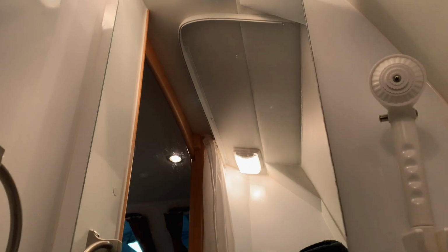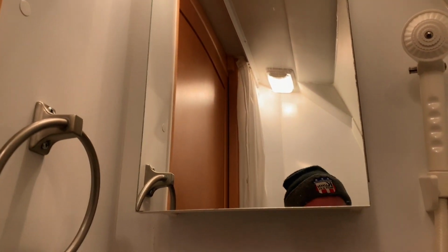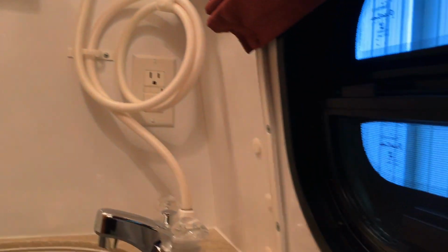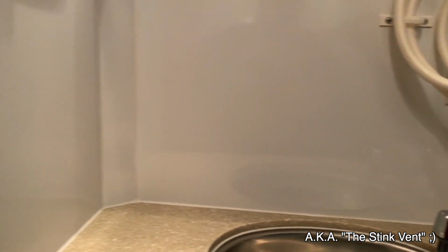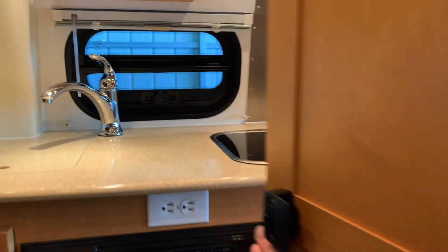I'll go ahead and step inside of here and close the door so you can see how the fit is for a 6'3", 230-pound person. So I can fit in here and sit in here comfortably, use the toilet. You've also got the window here with a screen, so you can open that if you'd like to get some fresh air in here while you're using the bathroom. This is just really nice. That way you don't have to sit in the middle of the aisle even when you're using the toilet. So it just gives you a little more privacy having this type of setup.